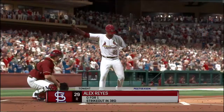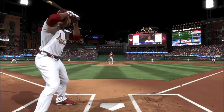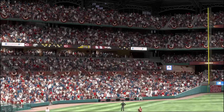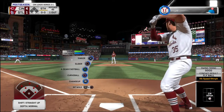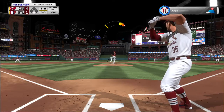Hamilton patrolling center makes the play. 1 out. Greg Garcia will move into the on-deck. For the Cardinals, number 35, Greg Garcia.